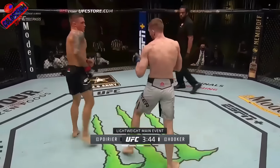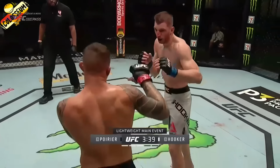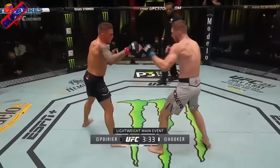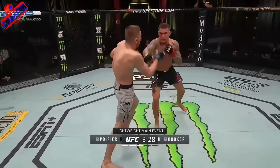I mean, both guys are starting to breathe hard. It looks like Hooker's slowing down a little bit, which is understandable. This has been a crazy pace. Both guys taking a lot of damage. It'd be almost inhuman to not slow down a little after those first 2 rounds for sure. But they're looking like that.